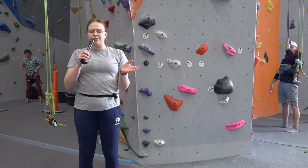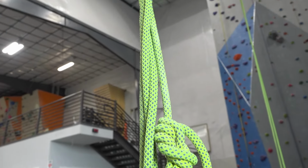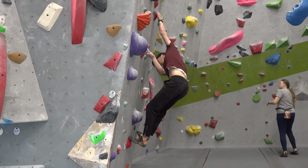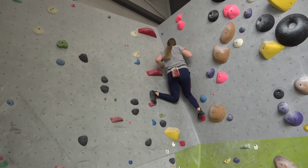So here at the rock gym, there are two different things. There's top rope, where you're secured by a rope, and then there's bouldering, where you pretty much just climb by yourself and you're not really secured, but it's also not as high. It's maybe 9 foot tall.